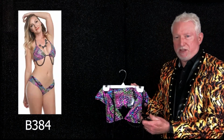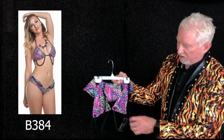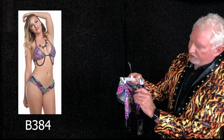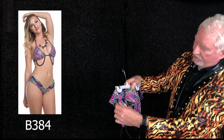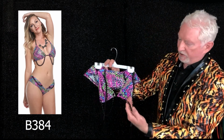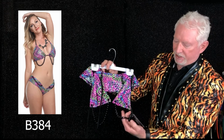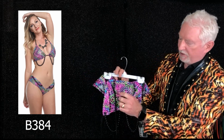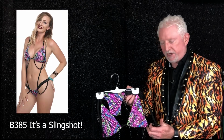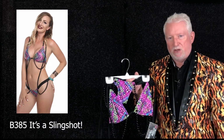Back to some chains, B384. This is a booty short with the chains attached to it. You'll see from the picture here, it's draped on the sides there a little bit. And of course the tri-top has the chains hanging down at the bottom there. This is a beautiful print, nice and shiny foil. That's the booty short set, and then of course we have the B385, which is the thong and tri-top.